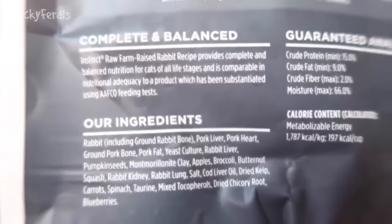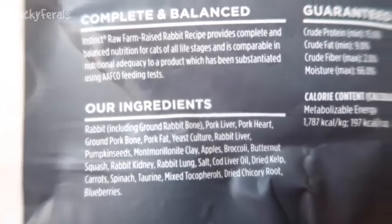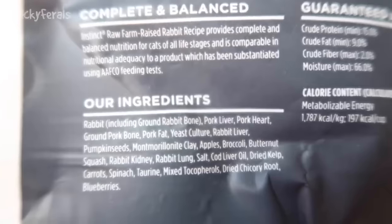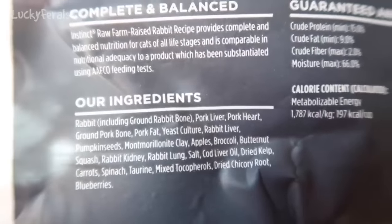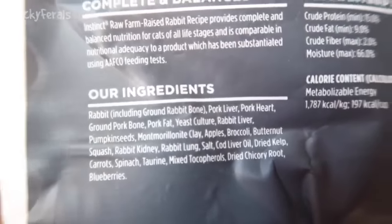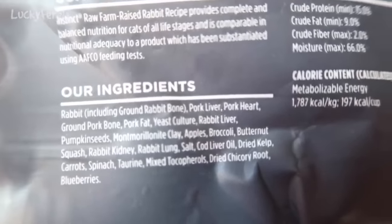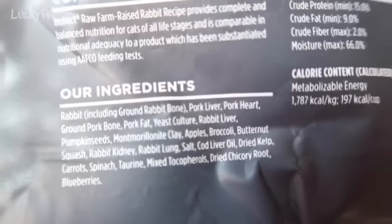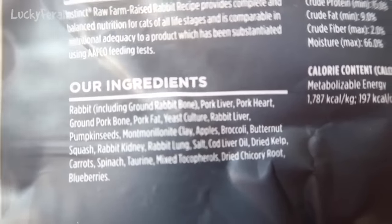Let's take a look at the ingredients on this rabbit formula. So the first ingredient is rabbit, including ground rabbit bone. Then we have pork liver, pork heart, ground pork bone, pork fat. All of those pork ingredients I'm really unhappy with. And this goes to show me that I really need to always read ingredients whenever I buy something, even if it's something that I've purchased before or even if it's a company that I really like. I still need to read the ingredients.